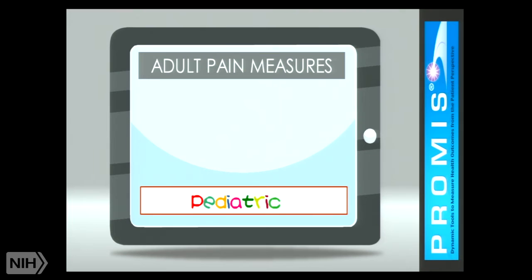So now we have these adult pain measures and we have pediatric measures. And what's going on now is an attempt to do something that hasn't been done before, and that's link the scores from the pediatric to the adult pain measures. And this is called vertical linking. So the idea here, and this work is actually going on right now, Darren DeWalt, David Thissen, David Tulsky are working on this and completing preliminary work right now.